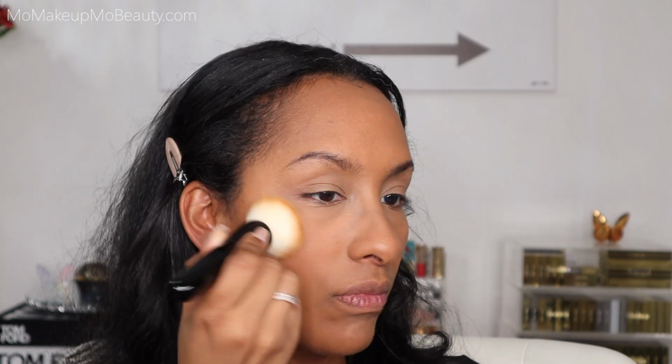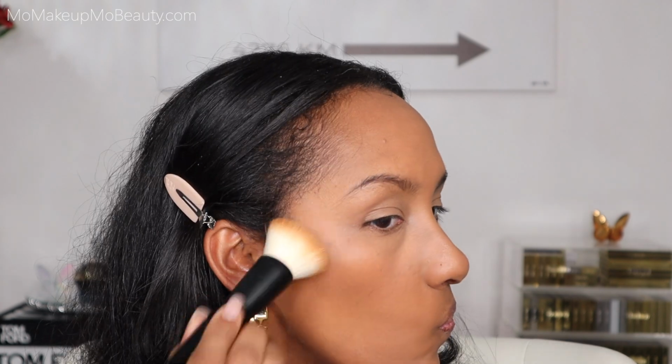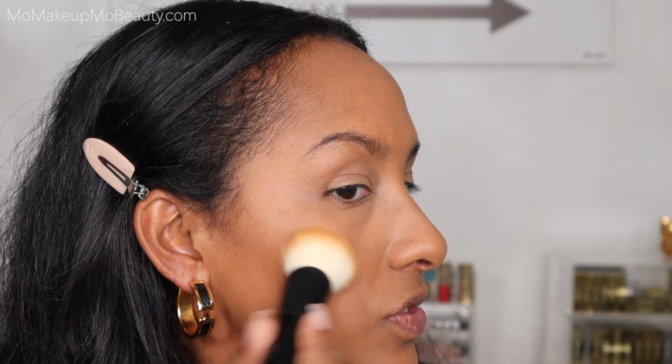Pretty creamy. Let's see. Ugh, I hate drawing on my face, but we'll do it, because sometimes I feel like it moves product. That blended very nice. It's not muddy. I think that's a good color too. Okay. The finish is so nice. It just melts into the skin. I'm really liking how everything's coming together.